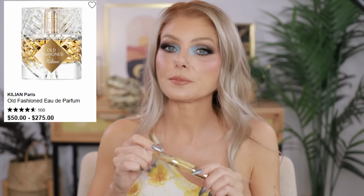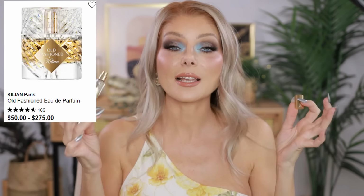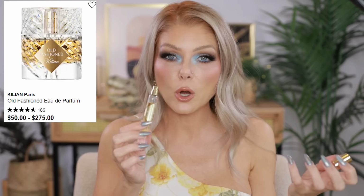This is the scent that I also fell absolutely head over heels for. This is Old Fashioned by Kilian. This smells like an old fashioned. It smells like bourbon, like bitter citrus oranges, and a little bit of sweetness in there. It's sugar, bitter orange, bourbon. And I don't know how to explain, because it doesn't sound that delightful when I say it, but they truly were able to make the old-fashioned drink into this most intoxicating fragrance that is so beautiful.